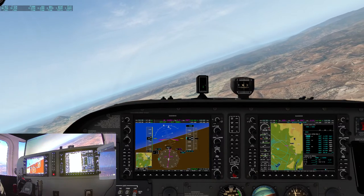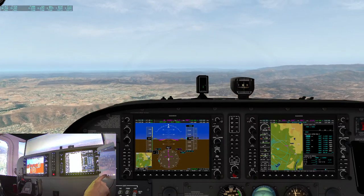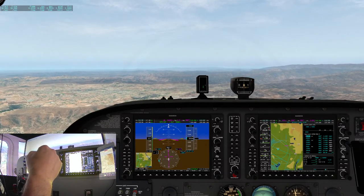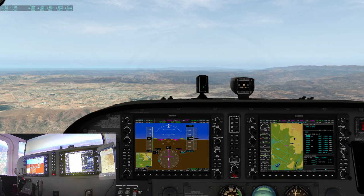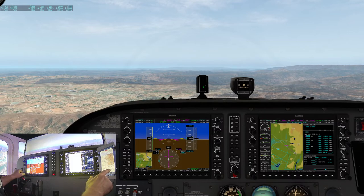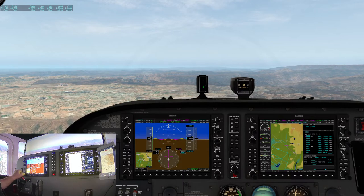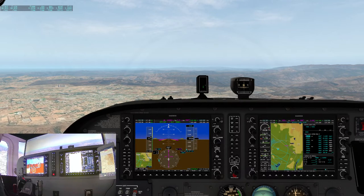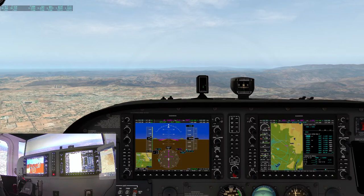They want us to cross at 7,900. We're going to go back to the plate. We're vectored, not a problem. As soon as we cross that, I'm going to go ahead and kick us into VNAV mode, and I'm going to adjust the altitude down to 3,100, the altitude of the initial approach fix. Otherwise, this is not going to work. We'll be there in about a minute and a half.